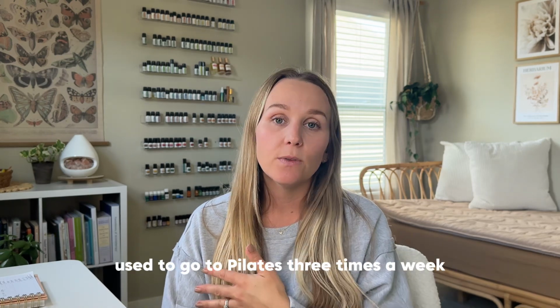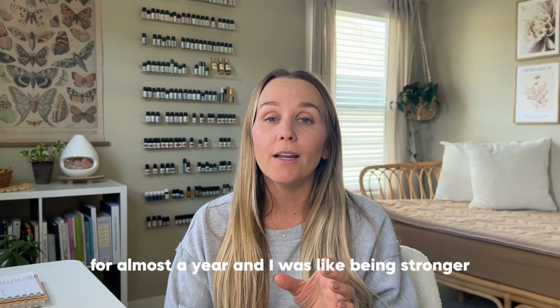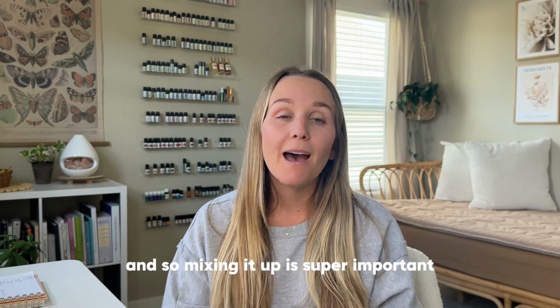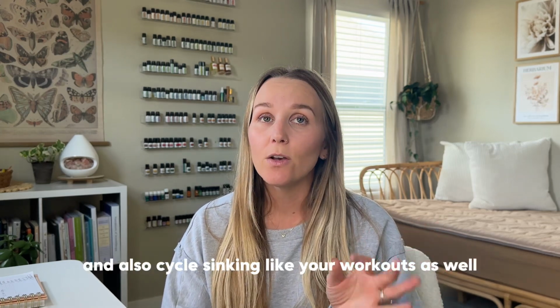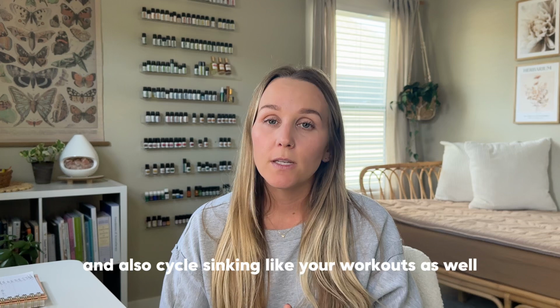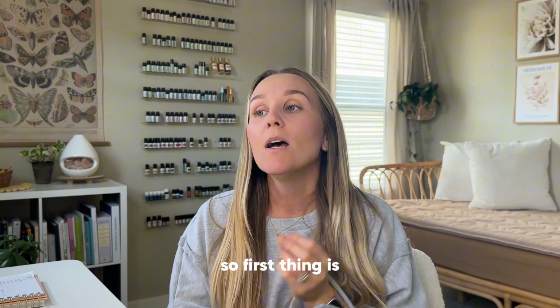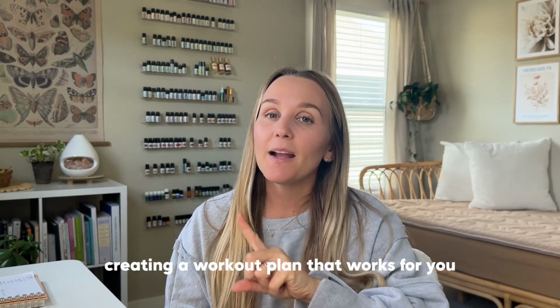I used to go to Pilates 3 times a week for almost a year, and I was getting stronger but wasn't seeing or feeling the results that I wanted. And so mixing it up is super important, and also cycle syncing your workouts as well. I have an app, I think it's called Lively, that tells me which workouts are good for each day. So first thing is creating a workout plan that works for you.